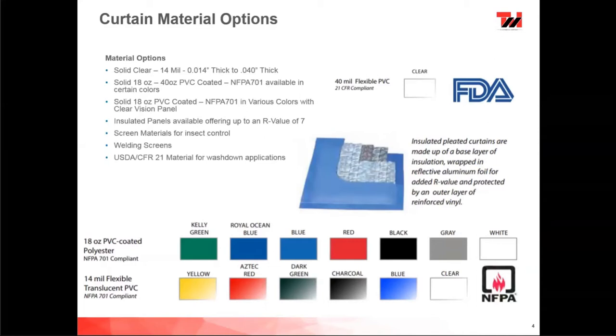And then we also have a USDA CFR 21 material for the washdown applications that is available in a clear material. If you look at the one picture there, it shows how our insulated curtains are made. It's a double layer of PVC, and then we have 2 layers of foil in there. If you want the 7 R value, it's 2 layers; for the 3.5, it'd be 1 layer.